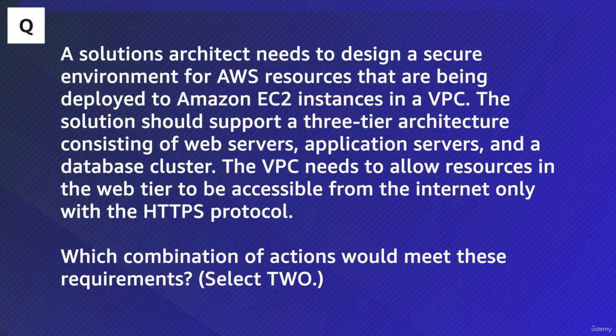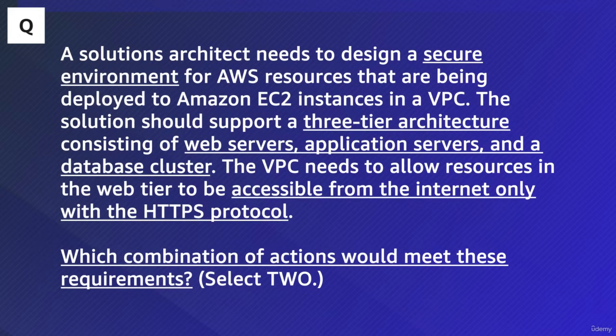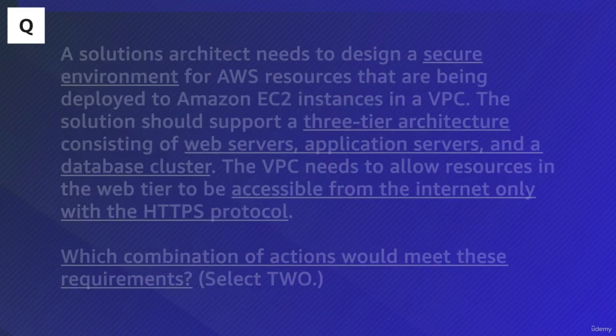The ask here is about which combination of actions would meet the requirements, and it wants you to pick two of the responses. What are the requirements? Well, the environment needs to be secure. A three-tiered architecture needs to be supported with the use of web and application servers and a database cluster. And the web tier needs to be accessible from the internet, but only with HTTPS. So what are the options?